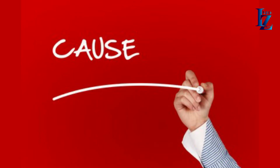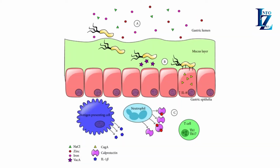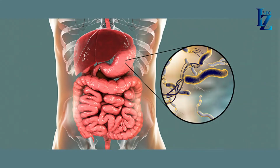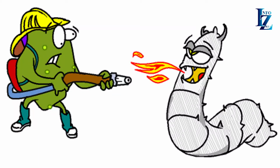Common causes include a bacterium. Helicobacter pylori bacteria commonly live in the mucus layer that covers and protects tissues that line the stomach and small intestine. Often, the Helicobacter pylori bacterium causes no problems, but it can cause inflammation of the stomach's inner layer, thus producing an ulcer. Regular use of certain pain relievers.